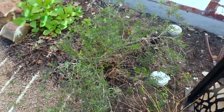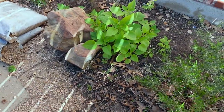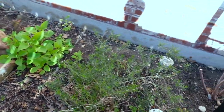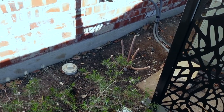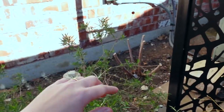I think this is shrubby boneset right here, and then I have a creeping, I think that's a basil, I'm not entirely sure. I don't remember. That's coming back too. And then my Texas star hibiscus kind of hides these boxes and stuff. I don't know if you can see, sorry, the lighting's not really great.